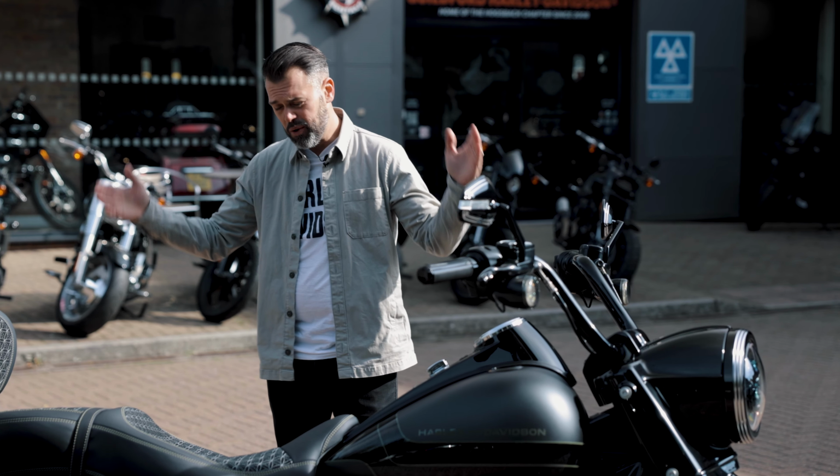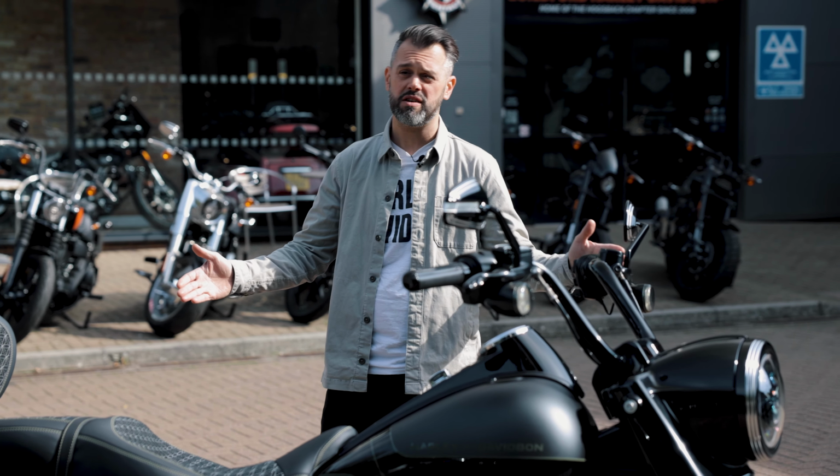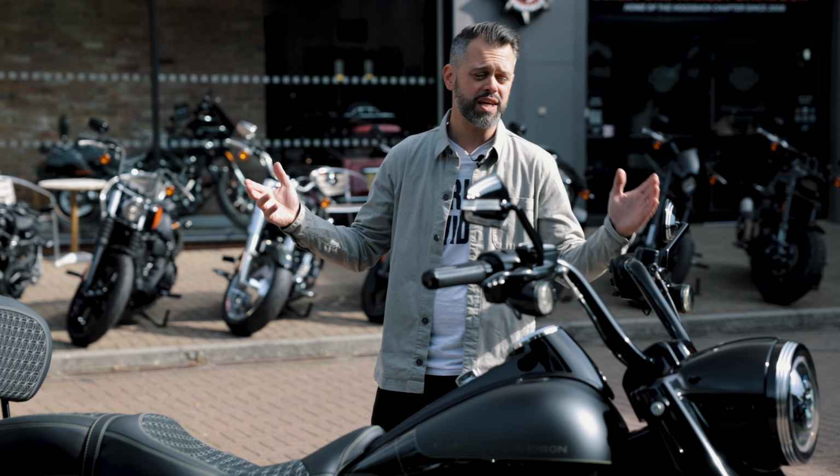Today we have this amazing 2019 Road King Special. I don't know where to start with this one. We literally threw the book at it. Customised from the front to the back, super subtle but no detail left unturned.